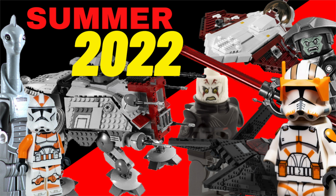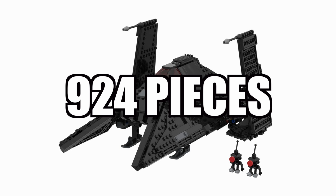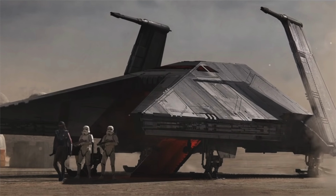But anyway, that's the first set, and then the second set is the 75336 Inquisitor Scythe Transport. So this one is from Kenobi, and it will contain 924 pieces, coming at 99.99 euro. So probably a similar price in US dollars. And this set will be the Inquisitor ship.